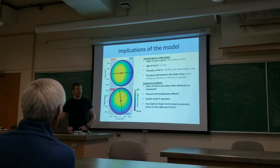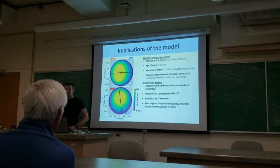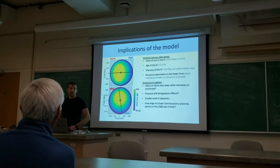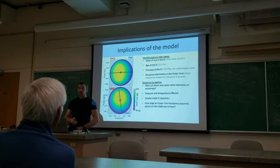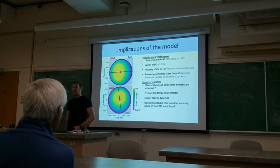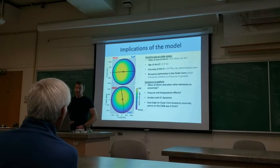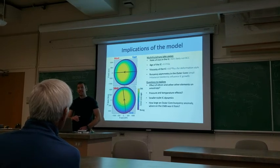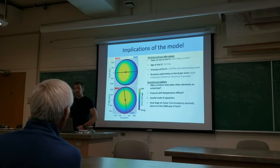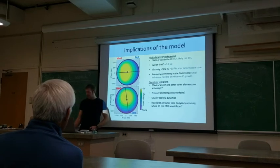And this model leaves some open questions. Can inner core anisotropy help us to constrain the light element in the core? What are the impacts of pressure and temperature on anisotropy of iron? Can we resolve the smaller scale dynamics of the inner core? And what do our observations tell us about outer core dynamics? All of these are questions that I intend to answer in the future.